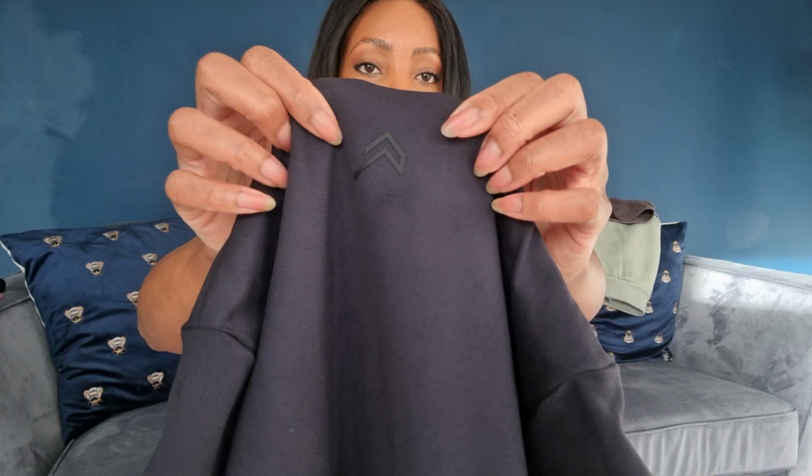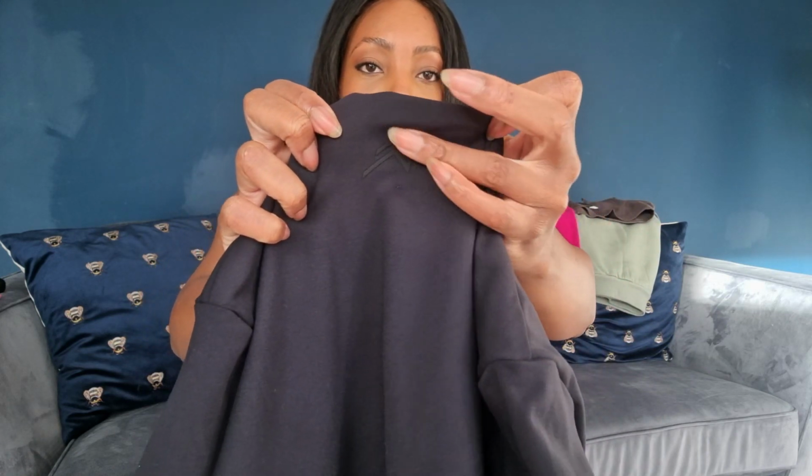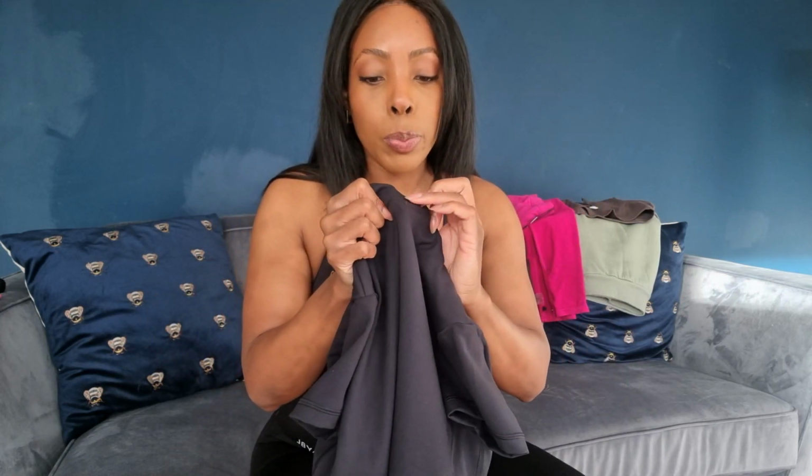What I love about the Timeless collection, now I have got a piece from the Effortless collection, but with the Timeless collection, what I've noticed is that the branding is all very subtle. I've always liked subtle branding, but as you can see, it's rubber. It's heat pressed on there. Obviously I haven't worn these pieces, so I don't know how long that will last, but it does look very high quality.